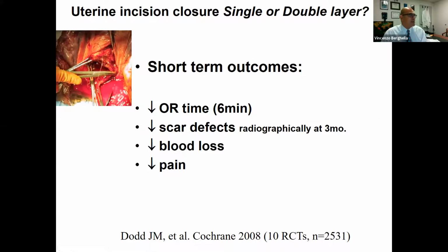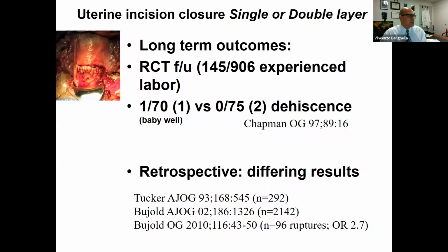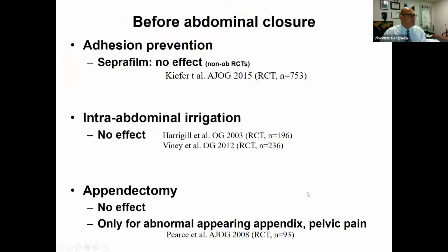And we certainly, while the short-term outcomes are better with a single continuous closure, the long-term outcomes we really don't know. And we must admit that in patients that do not have a tubal, are young, and are planning a bigger family, we sometimes consider doing double layer.